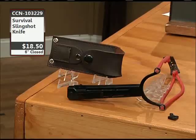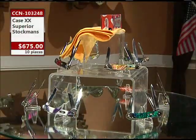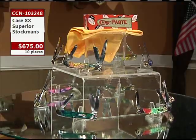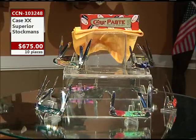103229. That'd be a neat little Christmas gift item. Knife and slingshot in one. Now we have a big Case XX Stockman collection.